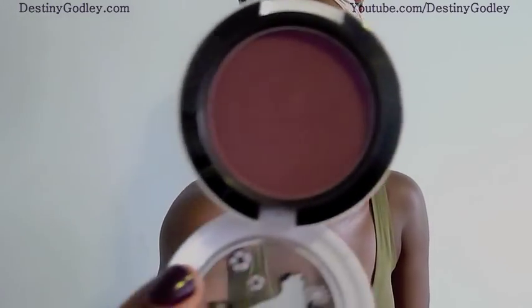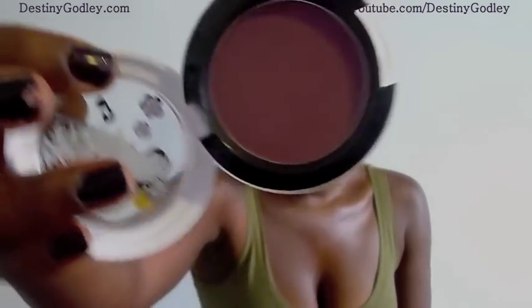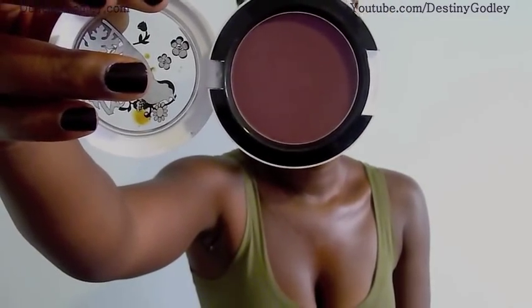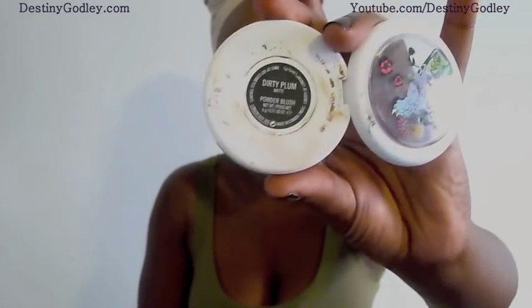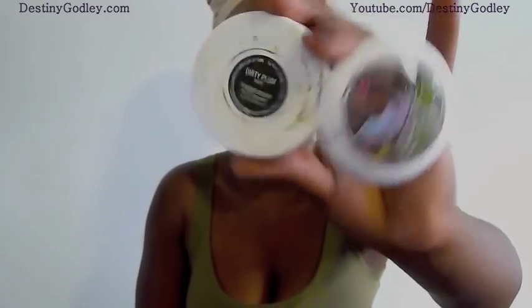Love MAC blushes. The next one is also a MAC blush, which I haven't really used much, but I really can't wait to start using it a lot more. And it's Dirty Plum, and the back of it is filthy, but this is it right here. And that's called Dirty Plum. It's a matte, but it has shimmer in it, and it's from the Liberty of London collection. It's filthy, but Dirty Plum. I really, really like this one a lot.